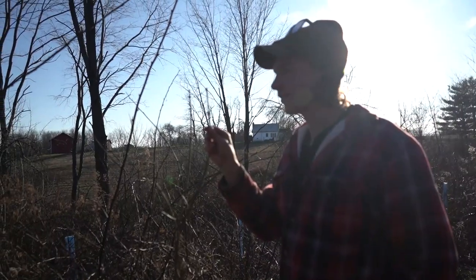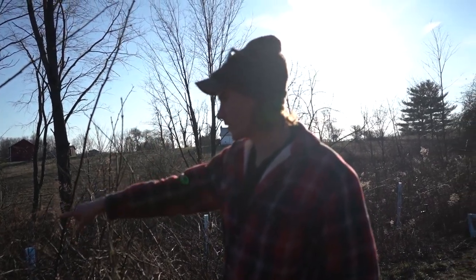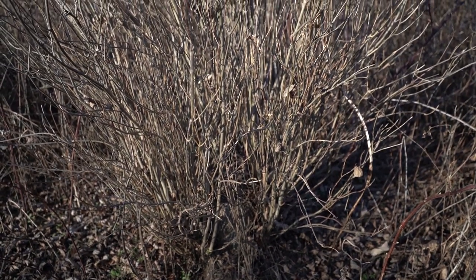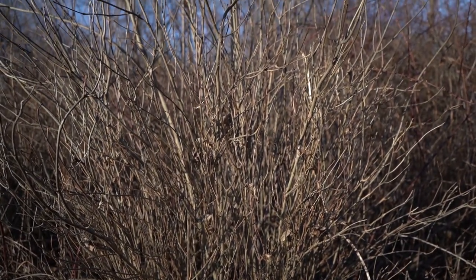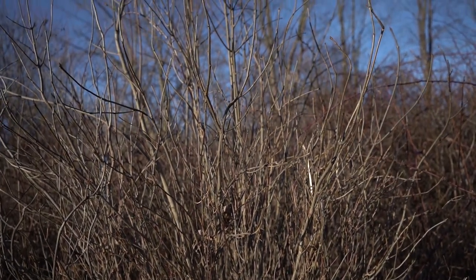There's obviously a lot of ash popping up in here where we cut all the ash trees out. Some of them are stump sprouts of the trees that we cut. Other ones are just seedlings that are popping in. We're gonna let everything just continue to grow in here. Eventually canopy will be what keeps a lot of this briar patch, the blackberry and those briars, down.